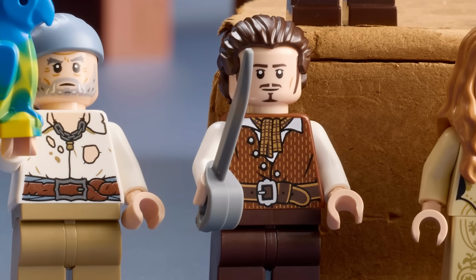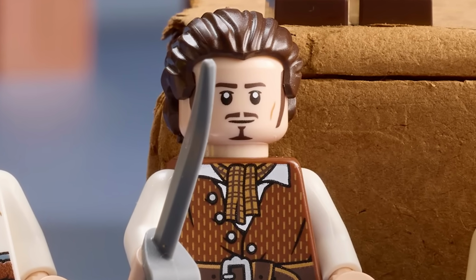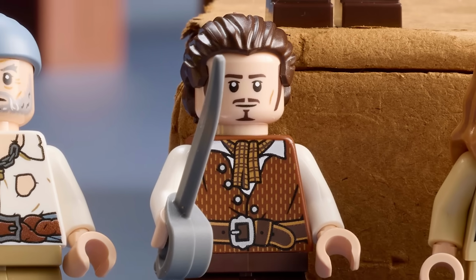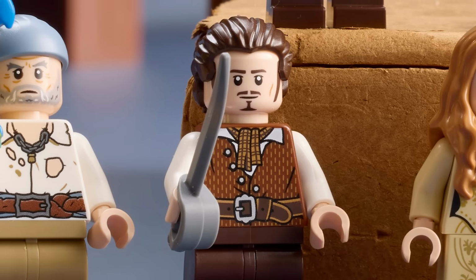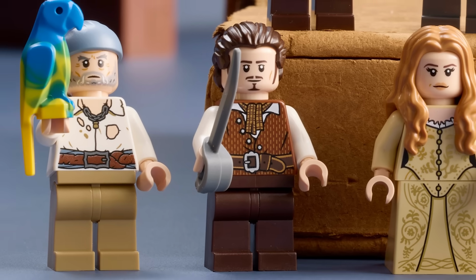Will's here as well, who looks really great in this specific outfit from the first film. I love the belt going across there and the pattern on the vest, as well as, again, he's using that hair piece there that he introduced way back when. The facial expressions and the likeness look really great.